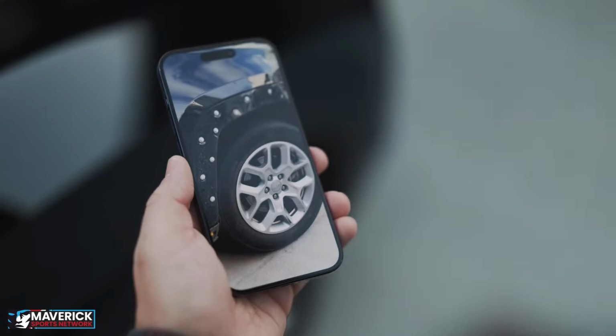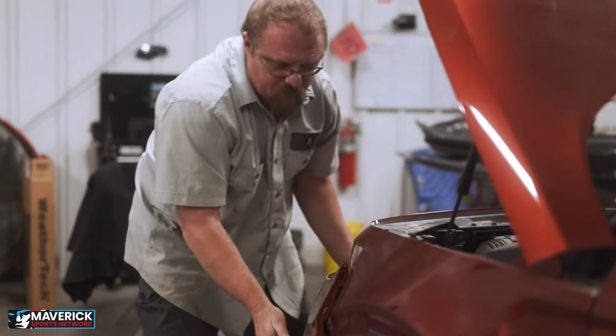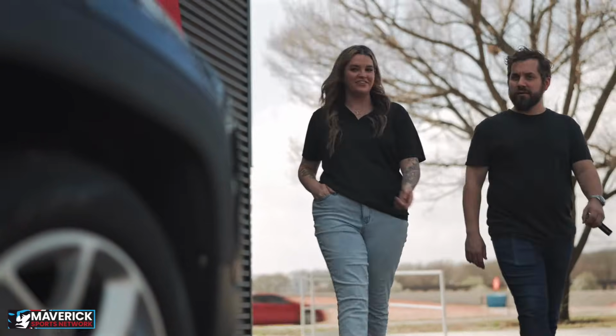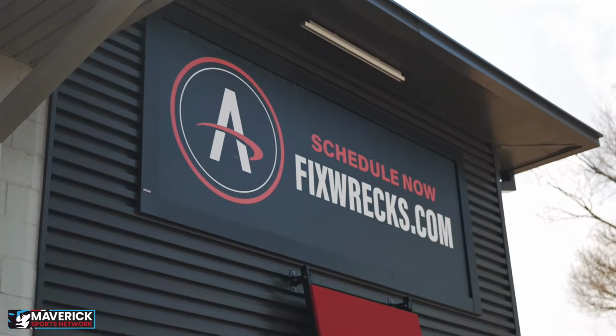An accident can leave you feeling stuck, uncertain of where you can go. At Autoplex, we specialize in getting your vehicle repaired quickly and accurately. Our expert technicians use the latest tools and OEM parts to restore your car to its pre-accident condition. With precision and care, we ensure your car looks and performs as if the accident never happened. Ready to get your car back on the road? Visit fixrex.com to start your repair today.